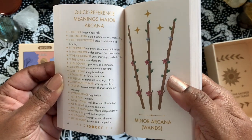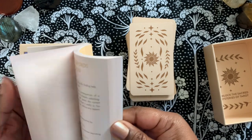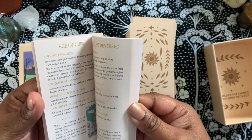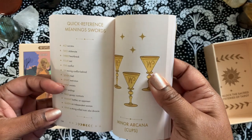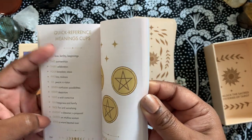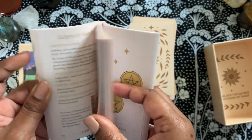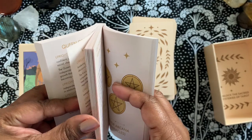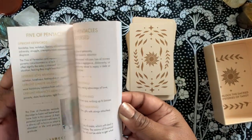So at the beginning of each suit, so this is the beginning of the major, you have like a little cheat sheet, which you could keep in the book or tear out and keep on the side if you wanted to. So here's the cheat sheet for the cups. Quick meaning references for the cups. What was the other one? I don't know. Maybe that was swords. I wasn't paying attention. That might have been wands. Yeah, it was wands. So it has that for each suit.